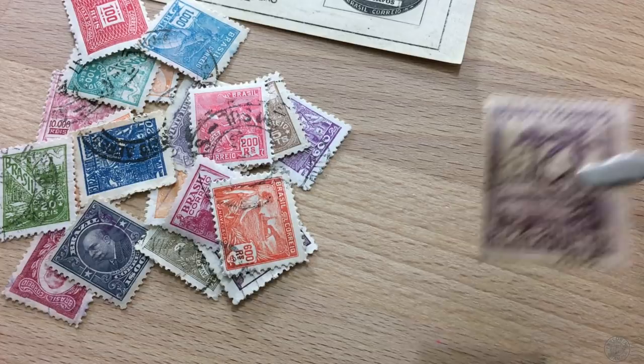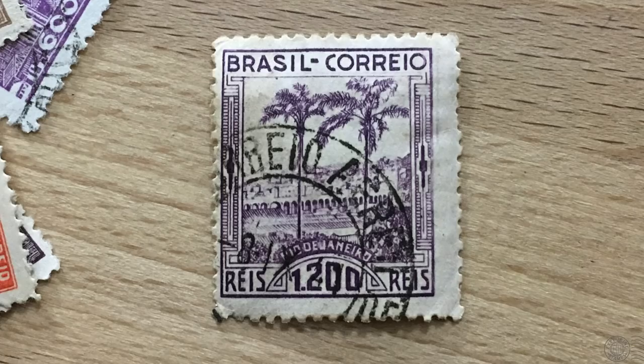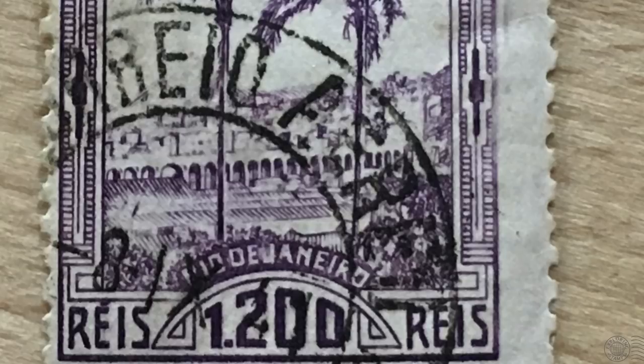Brazil has also issued many beautiful stamps since its early days, but it is this one that I pulled from the box today. So what is this bridge that is featured? It's actually an old aqueduct known as the Carioca Aqueduct or Arcos da Lapa, the Arches of Lapa.